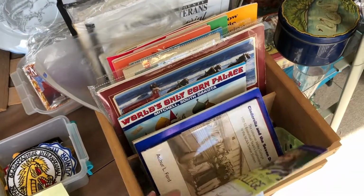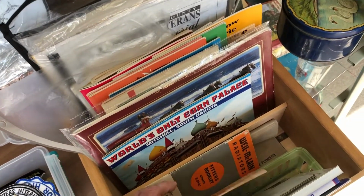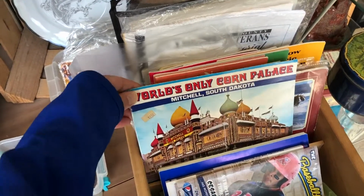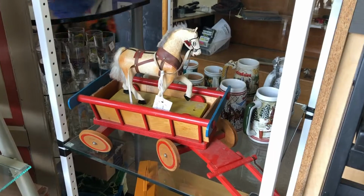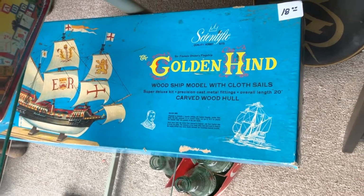There were these books and things like that, most of them newer, but you'll see that there was that World's Only Corn Palace from Mitchell, South Dakota. That was a little bit different and kind of interesting. They did have some stuff in glass cases. This was a model of the Golden Hind boat that they're selling for $18.